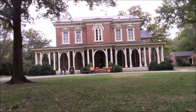It was originally built in 1818 by Dr. James Manny and his wife, Sally Hardy Murphy Manny. She was the daughter of General Hardy Murphy of the Revolutionary War, the namesake of Murfreesboro. Together they had 8 children, and at the time that it was built, 249 slaves served on site.